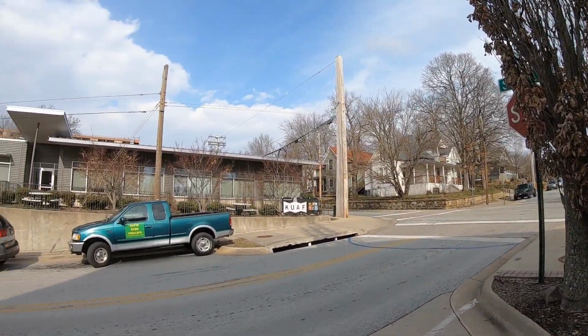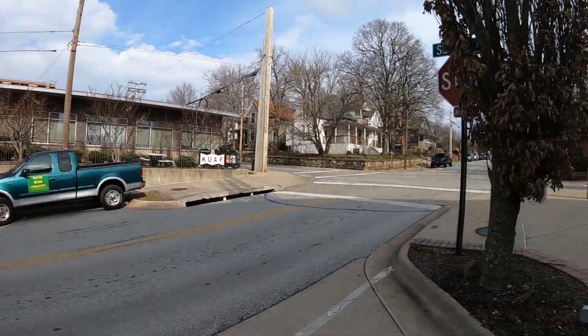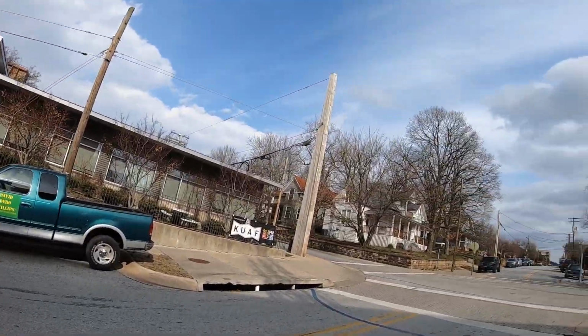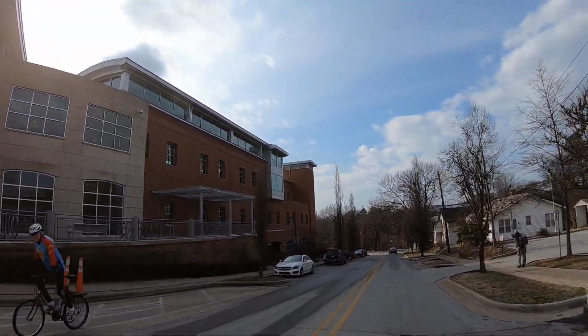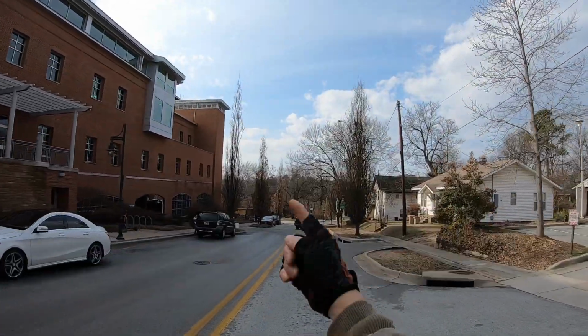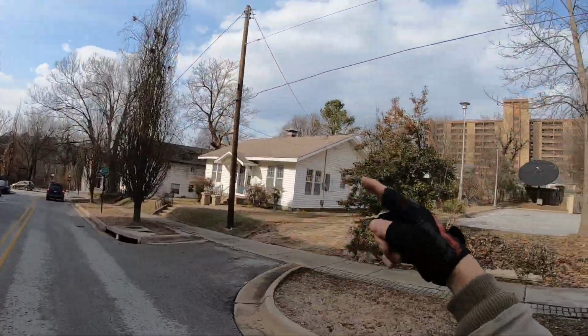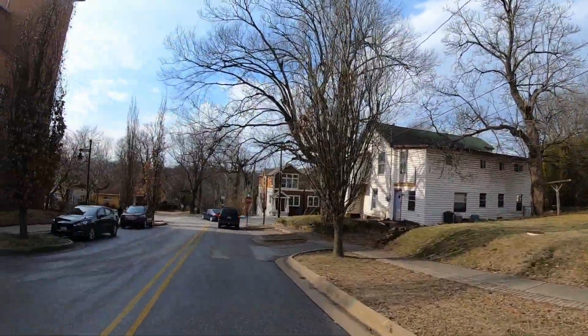Okay, so this is the library. I was thinking about jumping off this ledge. That's where I would have landed had the flying machine worked. What I'm gonna do is go through this neighborhood. It's a route that meanders through this whole neighborhood down here. It'll come back up here and I'll end right over here, block over that way.